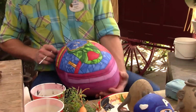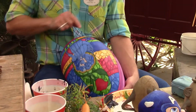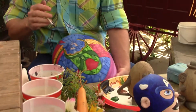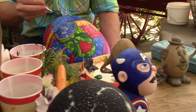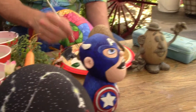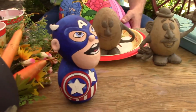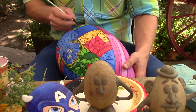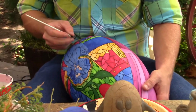Yeah, our same friend Ray here was working on the egg again. And he was telling us about all the different colors he has to mix and just how much time it takes to do it. You can see he's also working on a Mr. and Mrs. Potato Head here, which probably would have been pretty cool, but we didn't get to see it because now the Easter stuff is over, unfortunately.